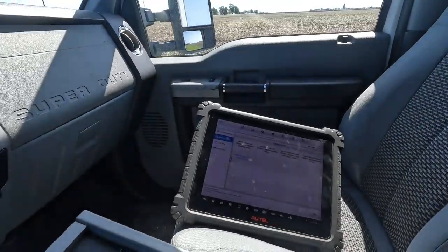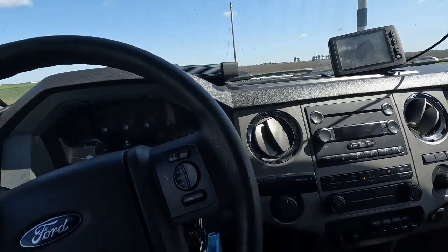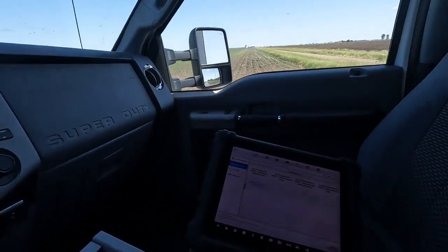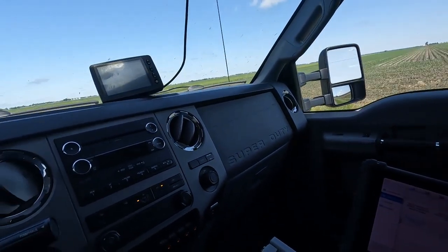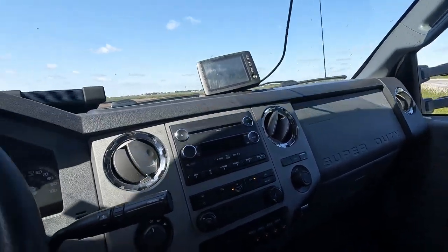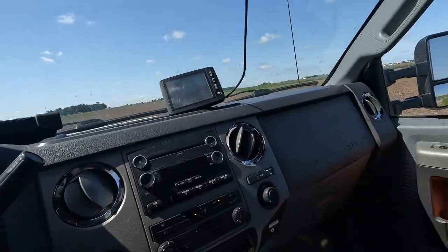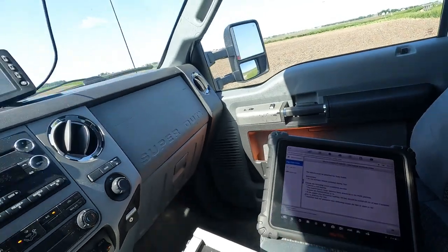Okay, let's do something here. I want to check the electrical part of the injectors. I think the electrical part of the injectors are working because we didn't have any electrical codes for the injectors. We had a contribution fault. So contribution fault means that the computer is realizing that some of these injectors are not contributing. So let's go ahead and read the key on, engine off.